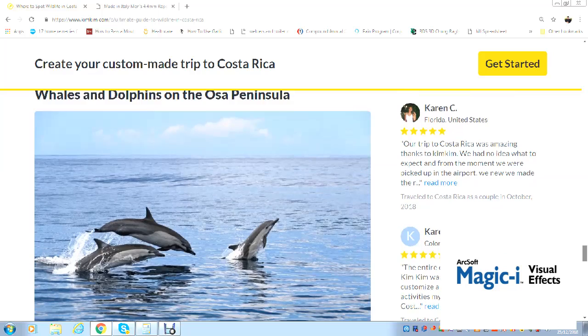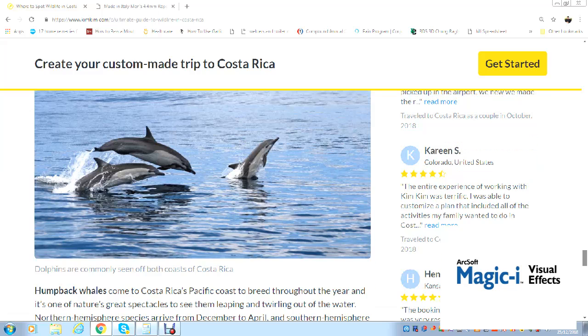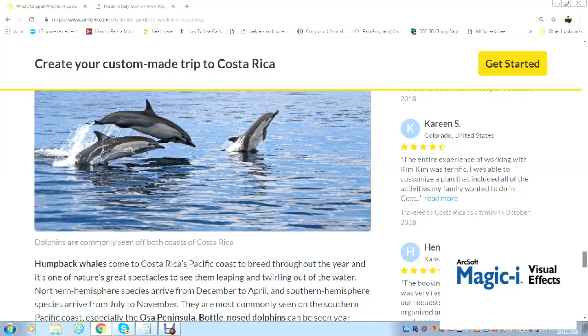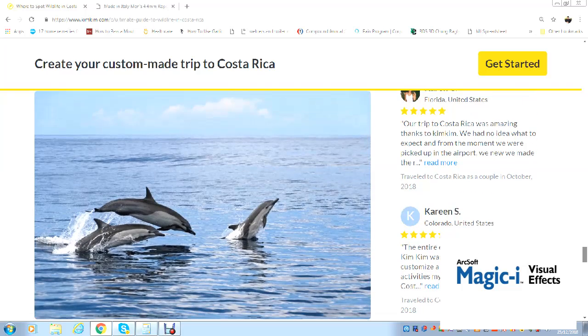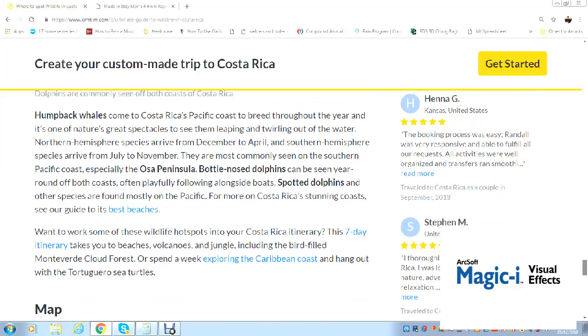And whales and dolphins. There are humpback whales, and then there are these dolphins in Costa Rica. That'd be really cool to see some dolphins. I've seen dolphins before, but I have a good camera. It's a Panasonic Micro Four Thirds camera with a 100 to 300 millimeter f4 to f5.6 lens, and if I could take some awesome pictures of these dolphins, I would remember that for my lifetime. So that'd be really cool.